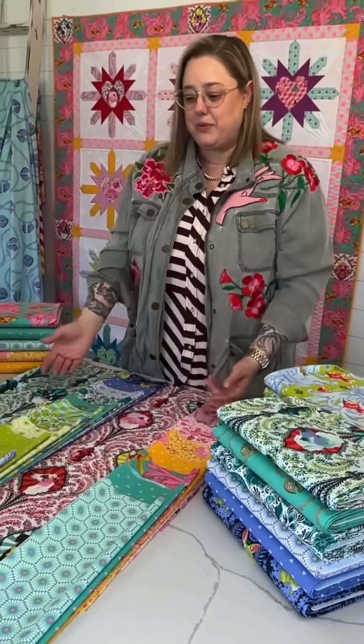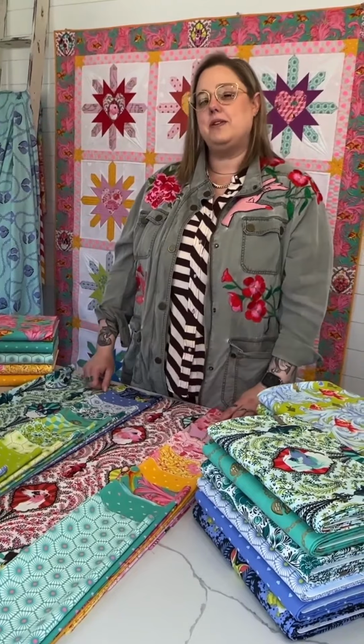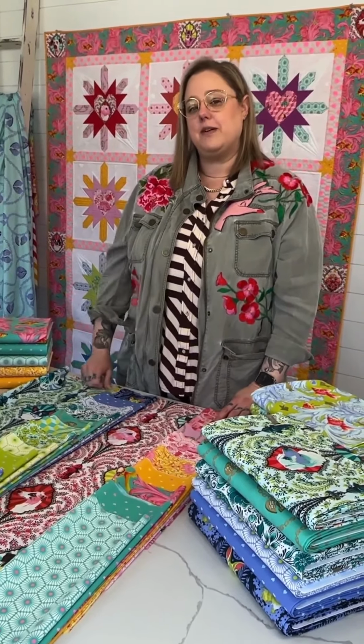So I should have put these on opposite sides. Sometimes I don't think these things through. I spent so much time setting this up.